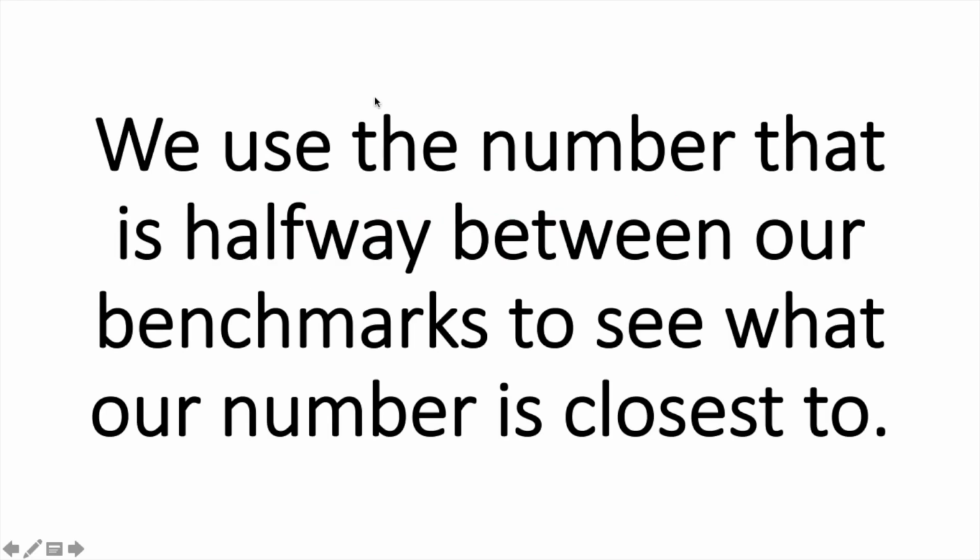We use the number that is halfway between our benchmarks to see what our number is closest to. And our benchmarks are going to change. They're not always going to be 10s. So our halfway mark is going to have to change. It's going to get really, really complicated, but you're getting the basic idea. Now it's time to show that work.